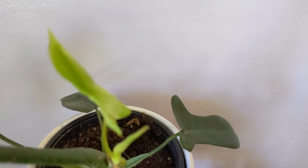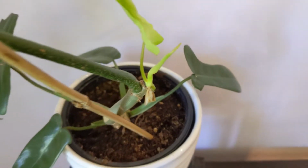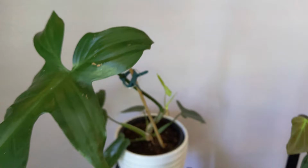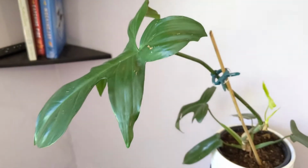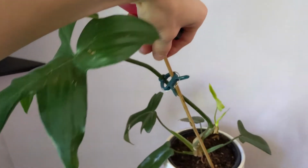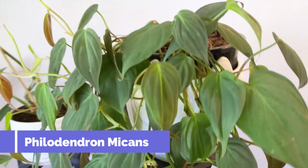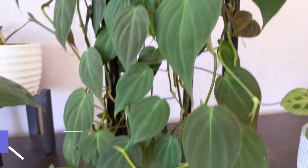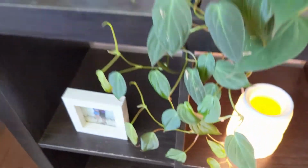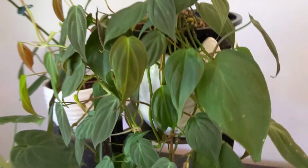And then right there is a new leaf coming in. So cool. I love this philodendron. I hope it takes off a little bit more than what it's doing right now. But I'm always having hope. And then right next to all those is my philodendron micans. One of them. Very beautiful plant. I love how velvety they look.